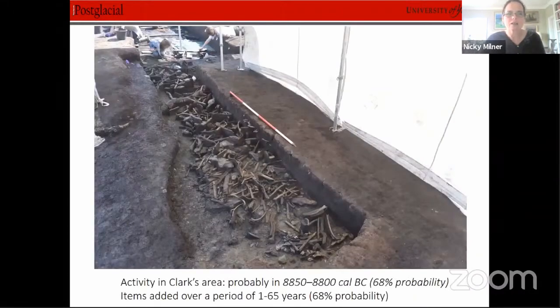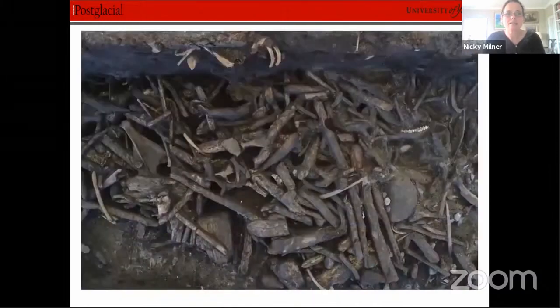This is a close-up showing the incredible richness and just the way in which it's jam-packed with wood, bone, antler, and so on. Now, very interesting from the dates again, it looks like this is contemporary with the dryland structures, but it also could have been accumulated in anything as short as perhaps just 1 year, although it might have been longer, it might have been a generation or so. And here's another photo of the incredible richness and density of that material. We haven't found anything else like this on this site or indeed others in the area.